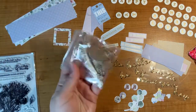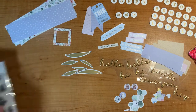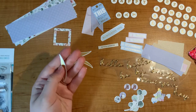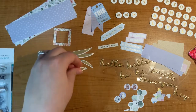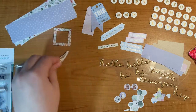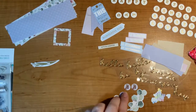I, of course, have the dies. The dies are reusable and I take care of them. I don't bend them. They're very strong, so it's hard to bend those. Those are also left. I have these gold pieces of eucalyptus leaves, and I did not end up using these at all. I don't know why. I had them on several cards in my head, but it didn't make it to the final design, so that's okay. They'll end up going back into my storage, which I'll show you at the end, what I'm going to do with all of this stuff now that it's finished.